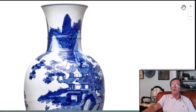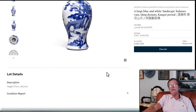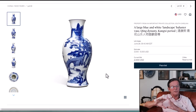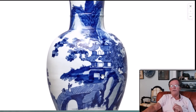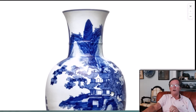This is a pretty striking Kangxi vase. It measures 17 inches tall, so it's a big vase. This form you can find, sometimes they're a lot smaller. They're 10 or 12 inches. This one is 17 inches. But what caught my eye was the color. The cobalt on this thing is a very nice rich sapphire blue that you want to see, going all through the piece.